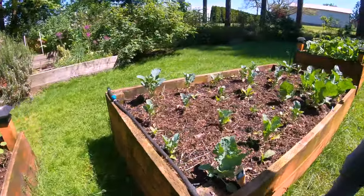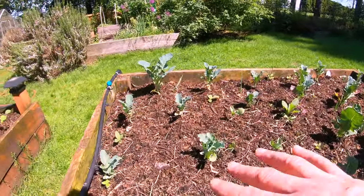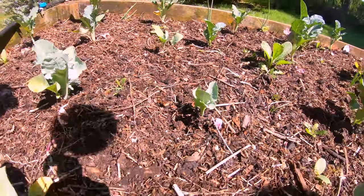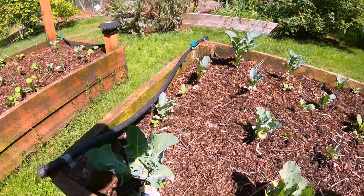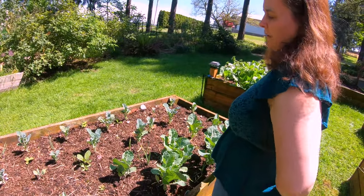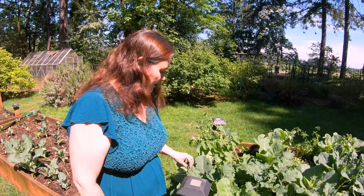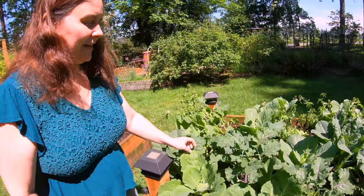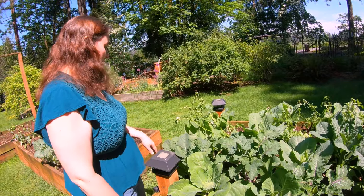Yep, that's a big difference. Even a big difference just in this bed. That little tiny one there versus the big one in the corner. Well, that might have been like a little bonus one that I just planted, so it was probably smaller to start with. In here, I've got some kale, and then I've got some cabbage, which feels a little bit crowding, but it will be fine.